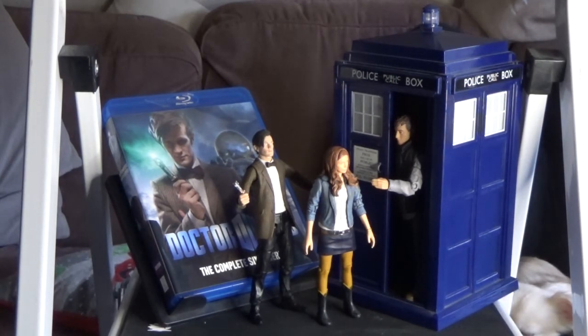Is there a River? Oh yeah, they've only ever done 5 Rivers. One is her based on Silence in the Library, which we've got, though mine's a dodgy one because it's got 2 right hands. I wish it was the McFarlane Chucky from back in the day because then it'd be worth hundreds of pounds. We got a River with the Series 5 wave, which is the one I've sold, which is her in her outfit from the Series 5 finale.